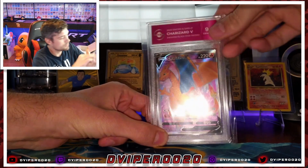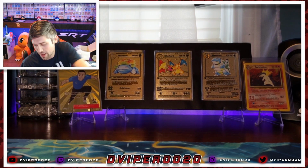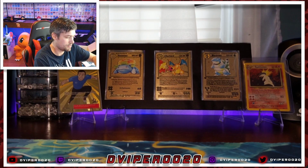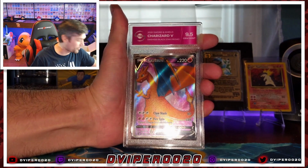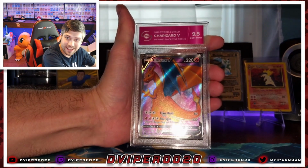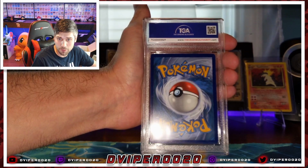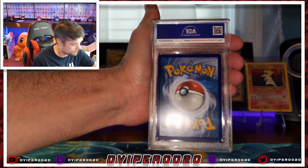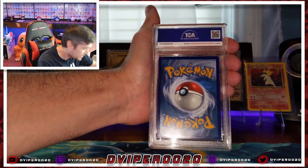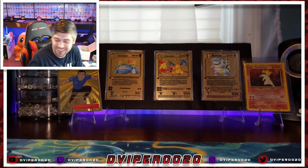Let's take this thing out. Maybe I'll start taking them out of the little plastic before I reveal. Oh, this looks beautiful, guys. Tell me that doesn't look beautiful. That looks great. Yes. And sure enough, if there were subgrades, which there may be in the future, if I remember hearing correctly, TGA, you might start doing subgrades in the future, I bet it would be centering as the main issue. But guys, it's beautiful. Absolutely beautiful. I am so excited about this. So excited. Alright, let's move on.